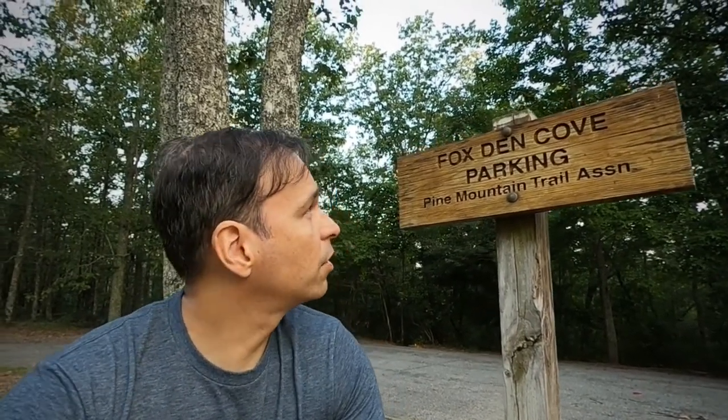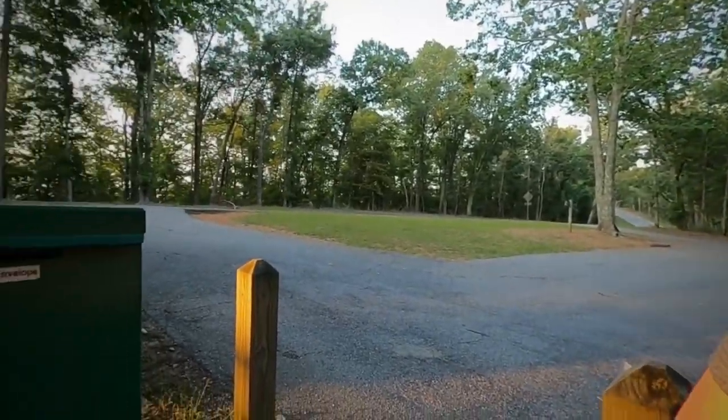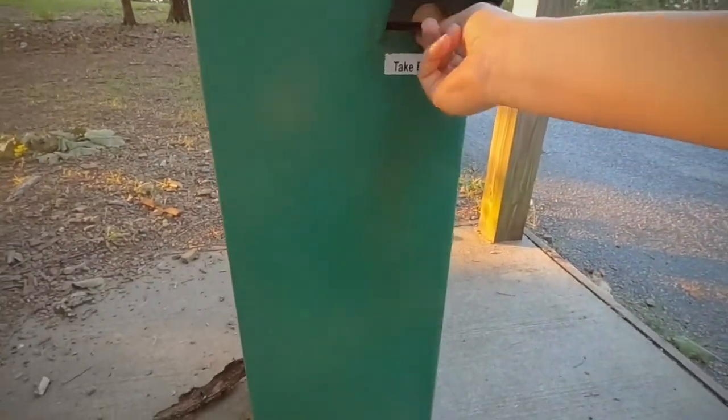Finally made it to Pine Mountain, and we're gonna hike the Big Poplar, and we're gonna park on Fox Den Cove parking. So when you get to the parking lot, one thing that you need to do is look for this box, and then take an envelope.